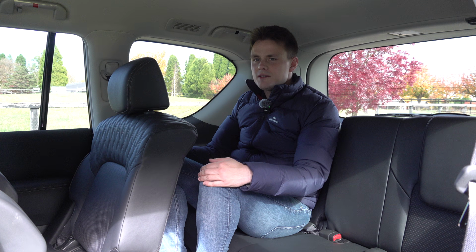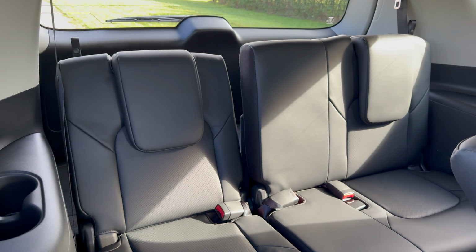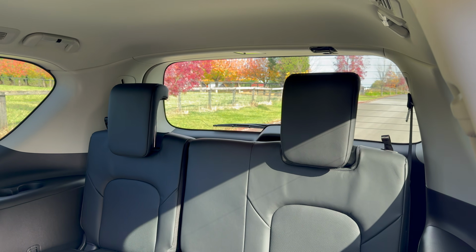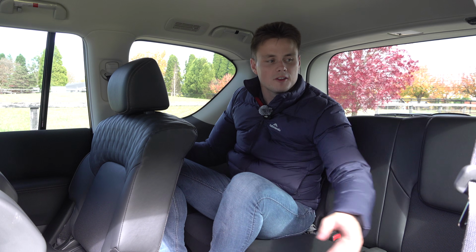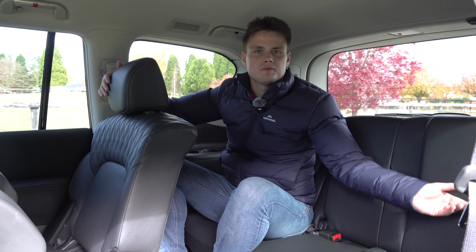So as you can see, knee room is okay, so is toe room, and headroom is also pretty good. But as you can see, the seat has been slightly reclined, and I've also fixed this second row seat into the upright position. But you know what, for a short journey, you should be fine in the back here. There are also 2 cup holders on either side with grab handles and directional air vents, and you can also lift these headrests up and down.